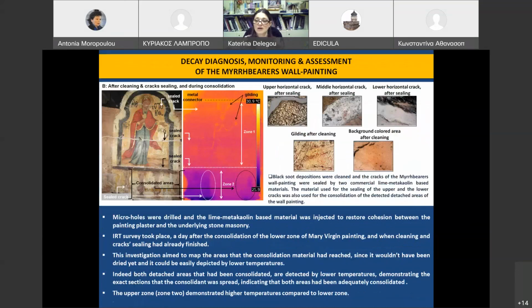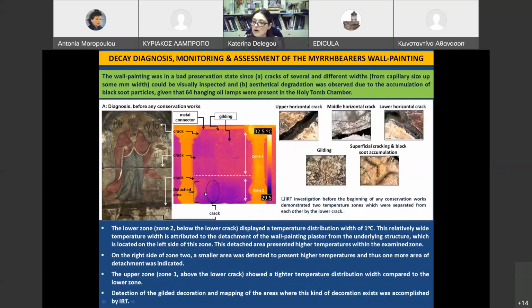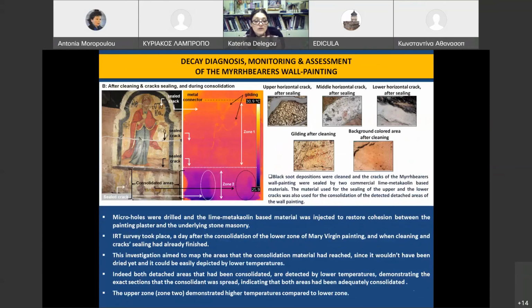Anyway, during the conservation interventions, just after cleaning the wall painting and accomplishing the crack sealing, and then consolidation, because the bedding mortar of the wall painting was detached from the stone masonry behind the wall painting, as you can see here. So consolidation treatments were required. The materials used for the crack sealing and for the consolidation were commercial lime-metakaolin based materials.